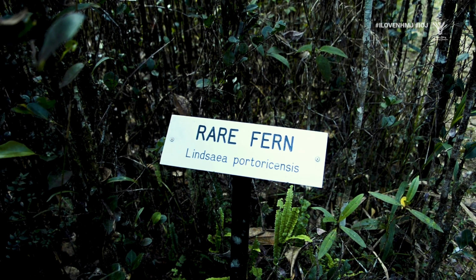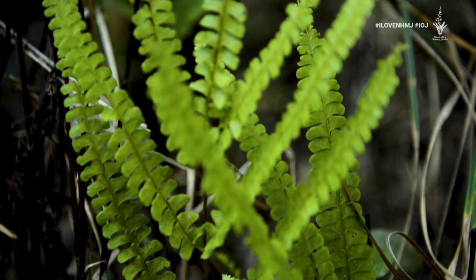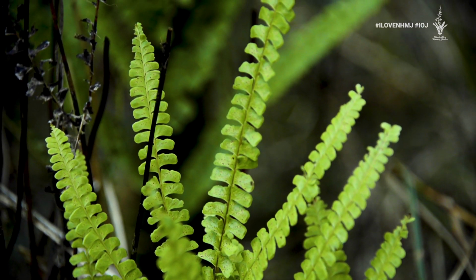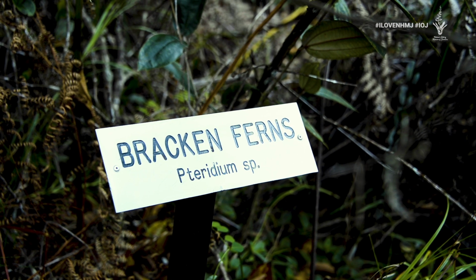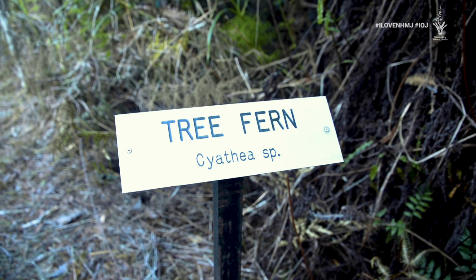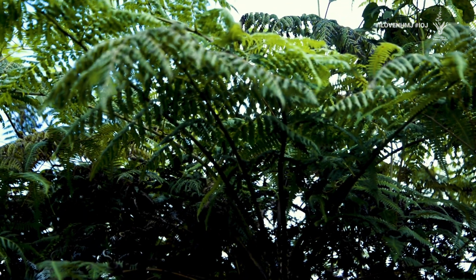More than 600 species of ferns grow in Jamaica. Of these, 32 species grow at the reserve. This species of Lindsaya can only be found here at the reserve and in one area of Westmoreland. These bracken ferns were historically woven together to make mats for drying ginger. Of all the ferns in Jamaica, only 12 species are tree ferns like the ones growing here. These will grow to be about 6 meters tall.